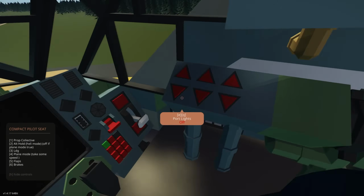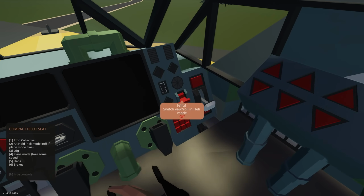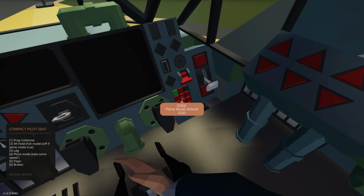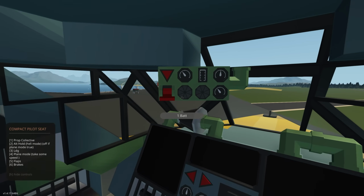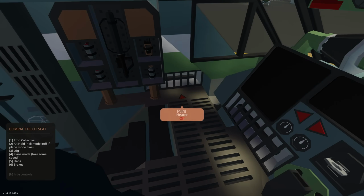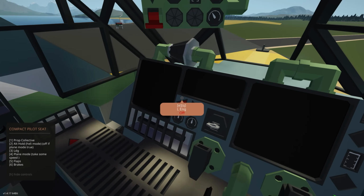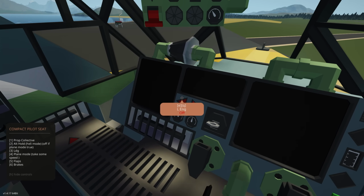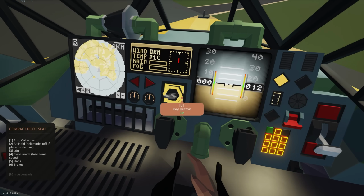So, pilot seat. Straight away, we've got all of our lights here that we can hit on. We got our switch roll, plane mode, throttle, key switch, left and right engines, magnets, down magnets, okay. Okay, heater. We also got a hotkey, prop collective, alt hold. LDG. That will stand for, we'll figure out later on. Plane mode, flaps, and brakes. Alright, let's get that on.